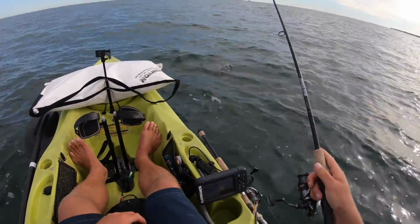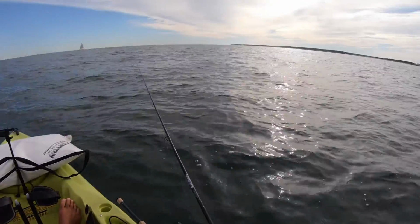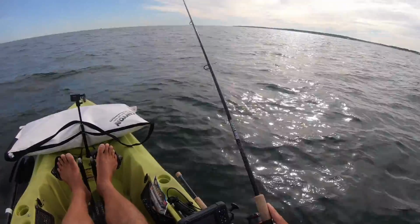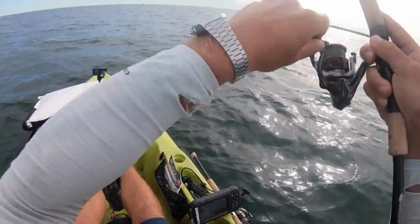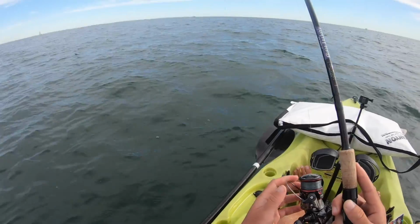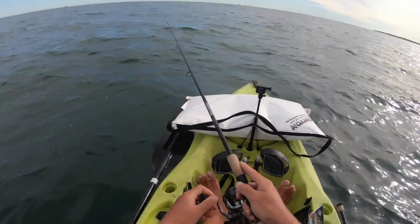Doing a little exploring. Looks like we got some structure and some bait on the bottom. So this looks like it's worth a shot. As soon as it hit the ground, that's what I'm talking about. Ah, come on. That was like instantaneous as soon as it hit the bottom.